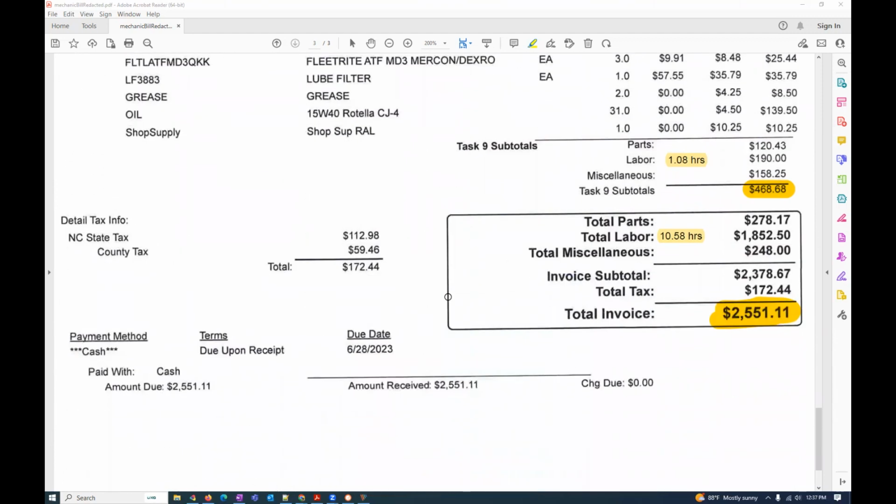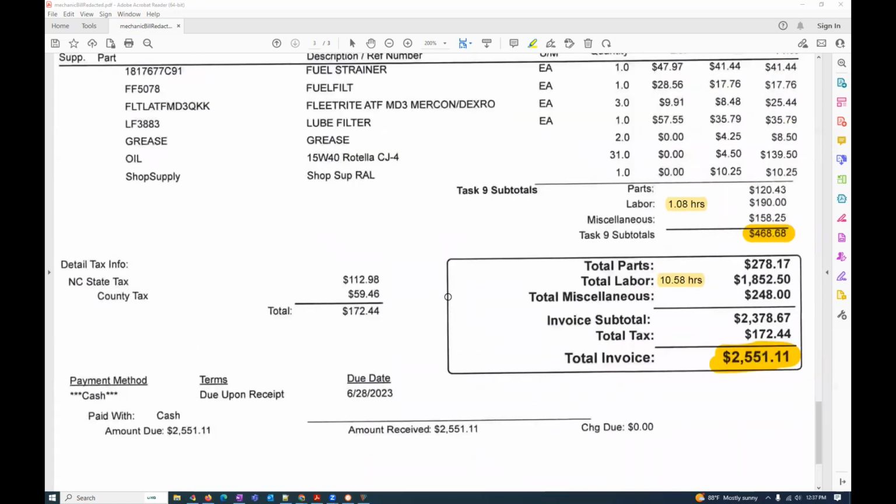And that comes down to a total of $2,551.11 for those things. Not cheap, not cheap. So this is how much it costs.